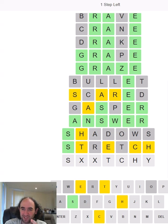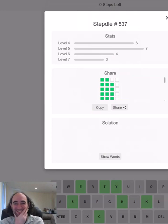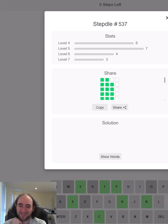Sketchy. Sketchy would work. I have to go for it. There might be other words that work, so this is very sketchy. But it is correct! So after an abysmal start, I've rescued it on the last guess. Six, seven, four, three. Not my best performance. Twenty guesses used up in total. But it's not a failure. So that is the important thing.